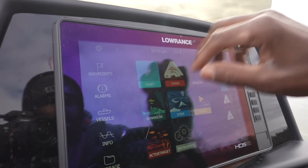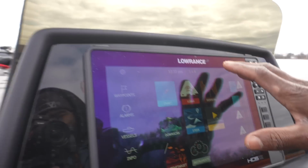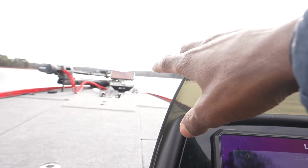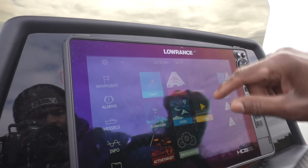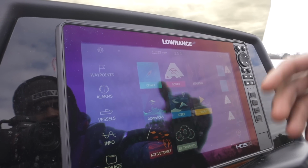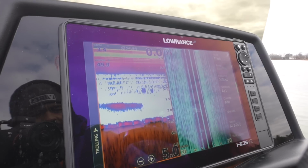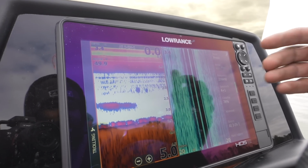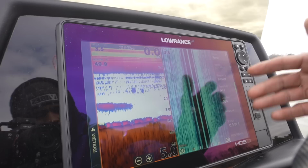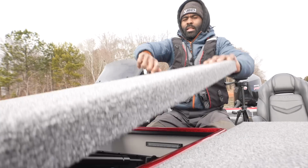So this year I'm running 2 HDS 12 units on my boat. I have one on the console, and I also have one up there on the bow as well. This one here on the console is equipped with both 2D sonar, of course mapping with the C-map system, and I also have side imaging, side scan, so I can idle and find fish. I've got to get all this stuff dialed in as well. But that's how I run my units.